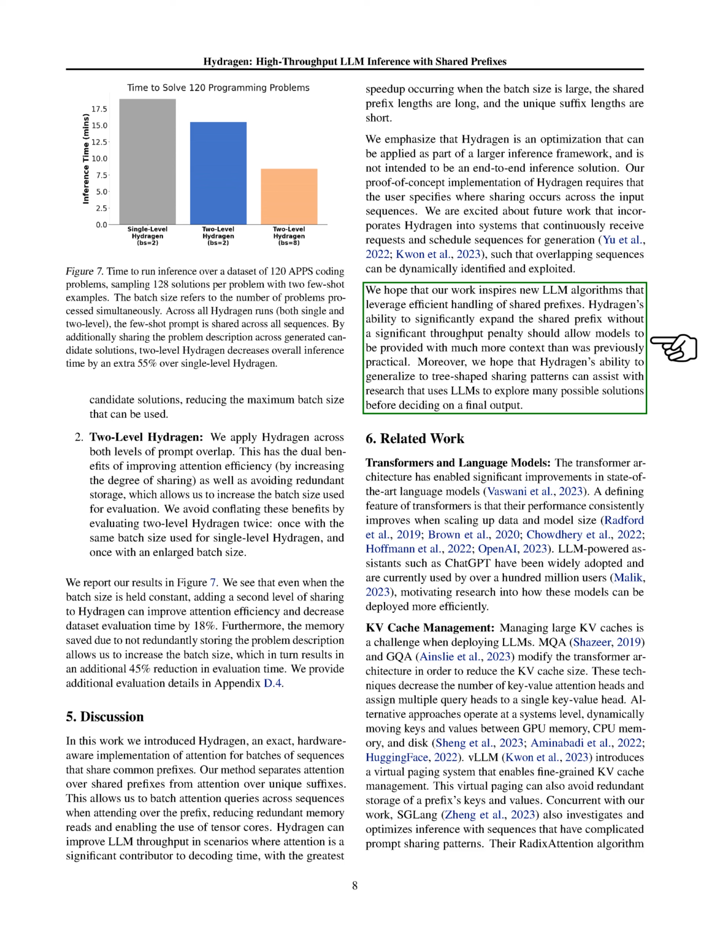We believe our work will inspire new algorithms that efficiently manage shared beginnings in text generation. Hydragen's ability to handle larger shared beginnings without slowing down could allow for providing much more context than before, which could be very useful in research and in solving complex problems with language models.